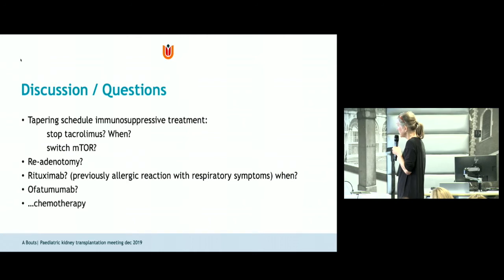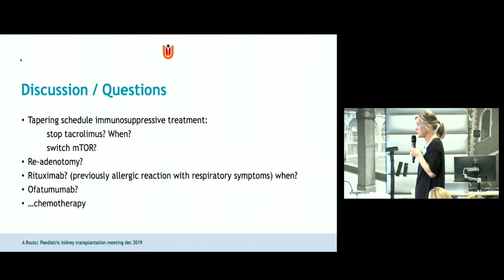And when do we have to start rituximab? What will be the interval? Because she had allergic reactions, or do you suggest another treatment of this difficult PTLD?